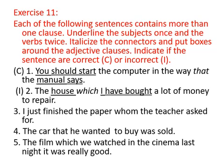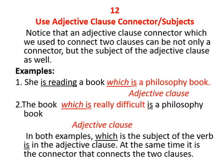Alright, let's go to the next slide. This is a new skill: use adjective clause connector as subject. What does connector as subject mean? Sometimes the connector, that, which, whom, whose, can be subjects and not just connectors. Let's read what I just said. Notice that an adjective clause connector, which we used to connect two clauses, those being that, which, whom and who, can be not only a connector but the subject of the adjective clause as well.